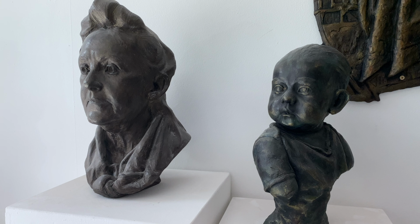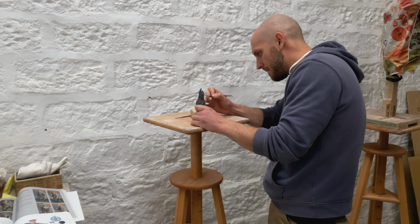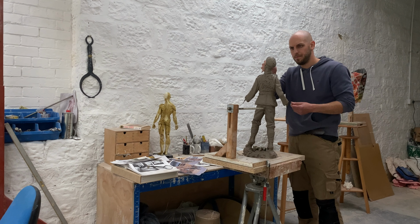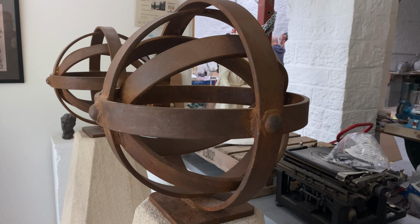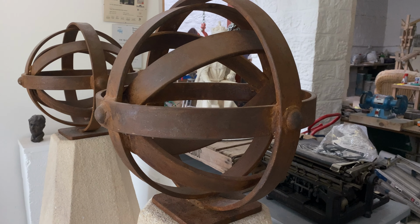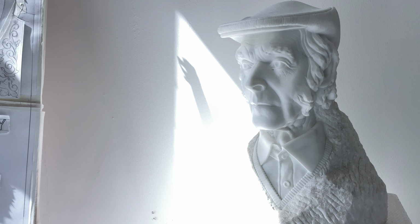I mainly work to commission, but in between the commissions I do my own personal work as well. And within my own personal work there's a few branches of things I do. Mainly figurative stuff, but that branches off a little bit. So yeah, it's a real mixture.